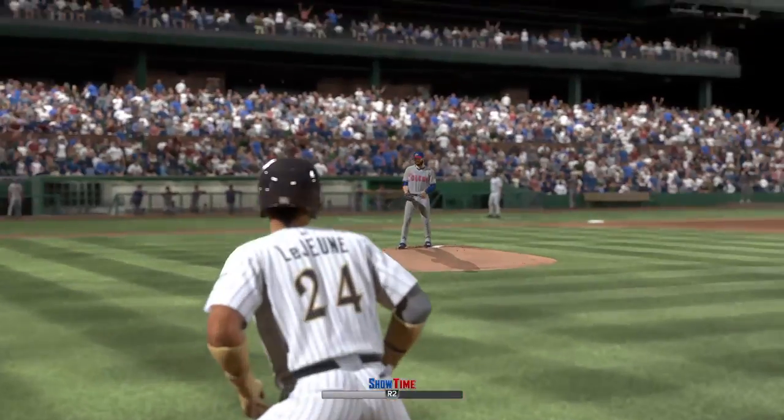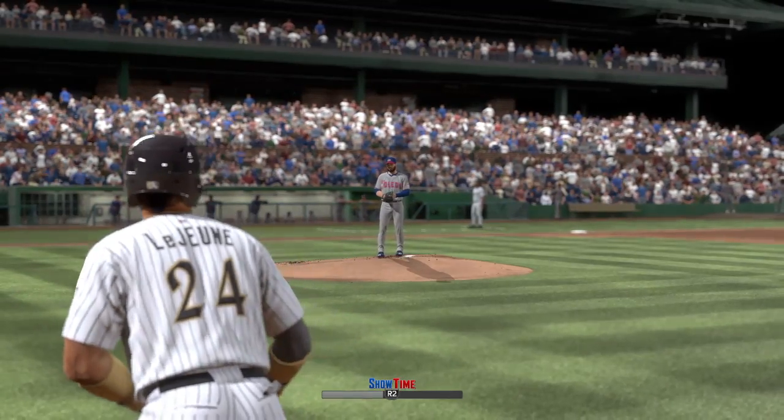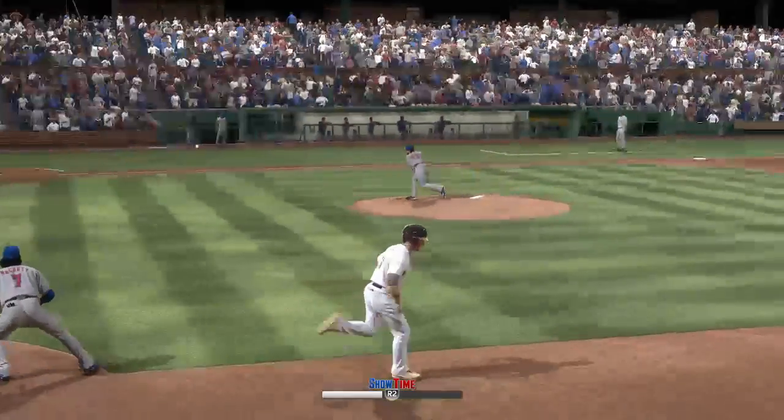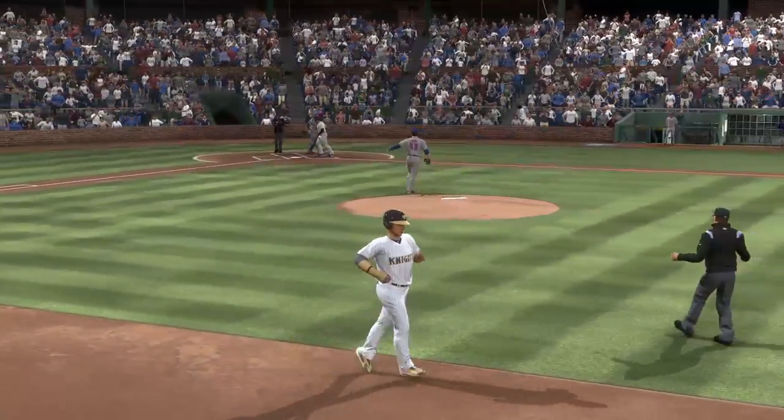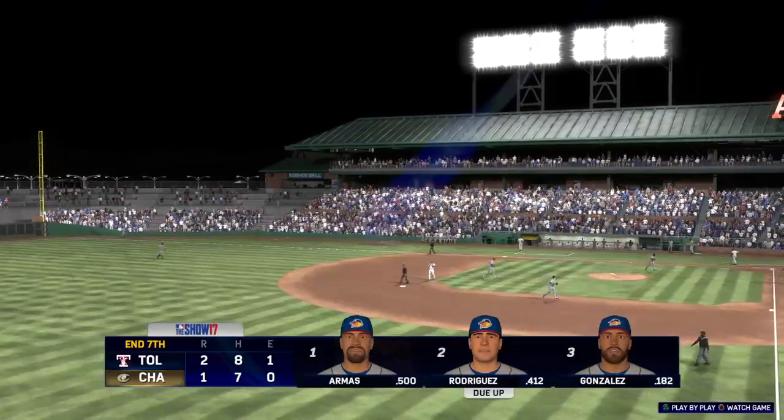Now batting. And there he goes towards second. Swing and a miss. Blew the fastball right by him, and the inning is over. So it's no runs on a hit, no errors, and a man left.